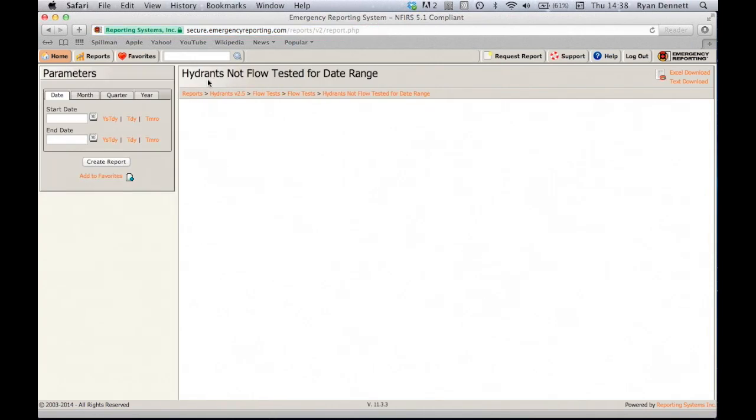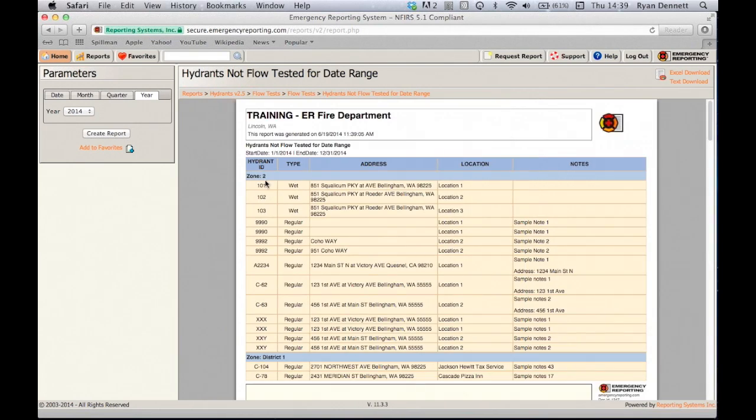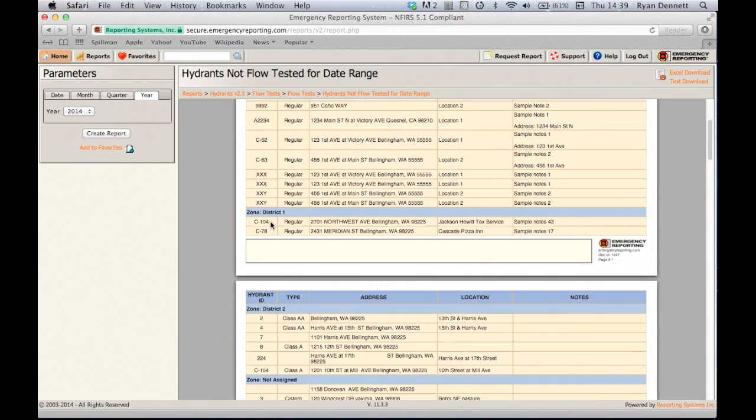What this one is, is hydrants not flow tested for a date range. For instance, if you wanted to see which hydrants have not been flow tested this year, you can choose the year option, and 2014. Again, you have various different breakdowns here, allowing you to choose a specific range that fits your needs. In this case, I'm just going to choose this year to show you what the report looks like. So now we've created a report that shows all of the hydrants which have not been tested this year. And what this does is break it down by zone.